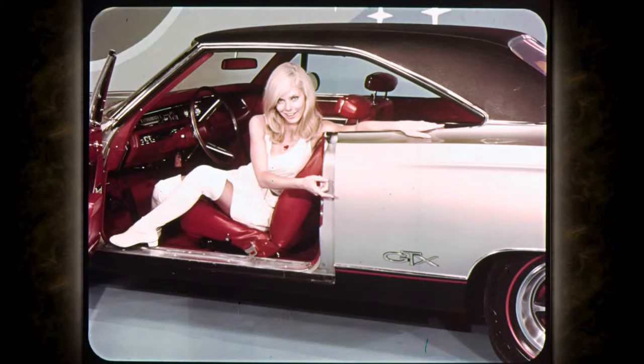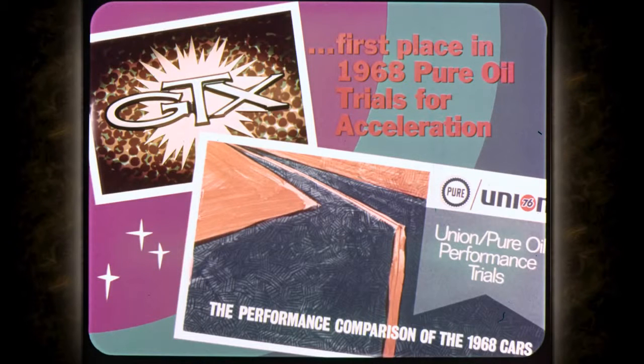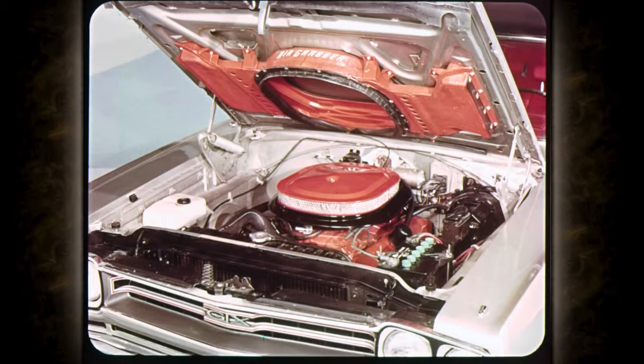They're powerful. GTX is a powerful car. It's the boss of the supercars. Fact is, GTX overpowered all other supercars to win first place in the 1968 Pure Oil Performance Trials for sheer acceleration. GTX beat Chevelle SS, Fairlane Torino GT, Pontiac GTO, and all the rest. Here's why GTX is boss.